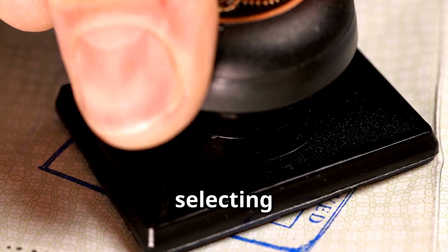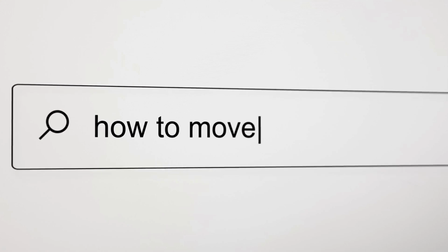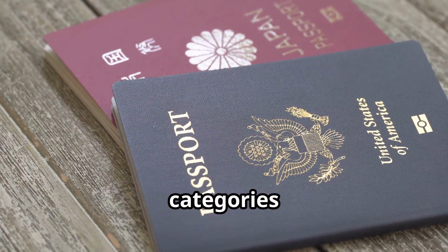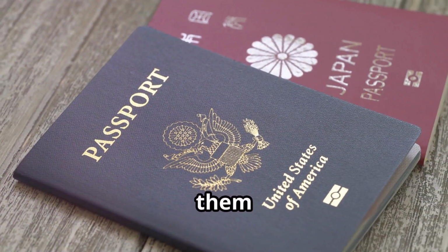The first step is selecting the visa that matches your purpose for moving. Japan offers various visa categories tailored to different needs. Let's break them down.